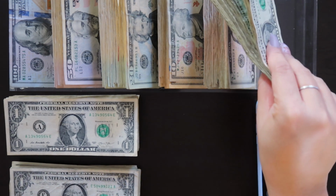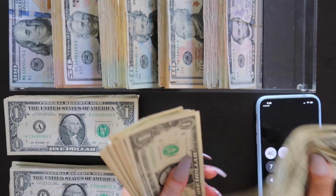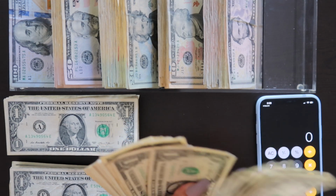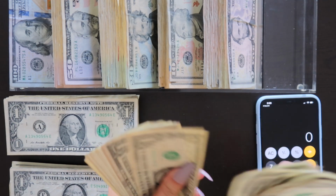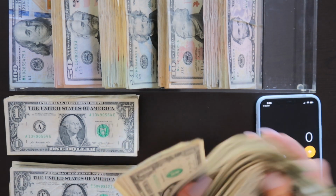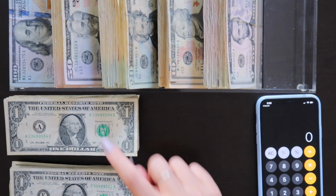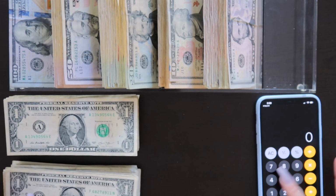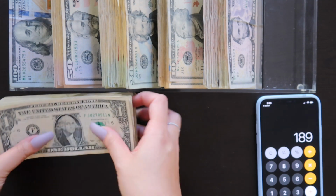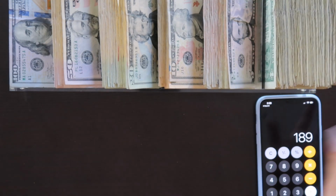Do you think that's gonna be another 50? Let's see. 10, 20, 30, and then 39. Okay. So 150 plus 39, so 189. Okay, 189 in ones. That wasn't terrible. I thought the ones were gonna be worse, but that wasn't bad. Okay, so there are the ones.